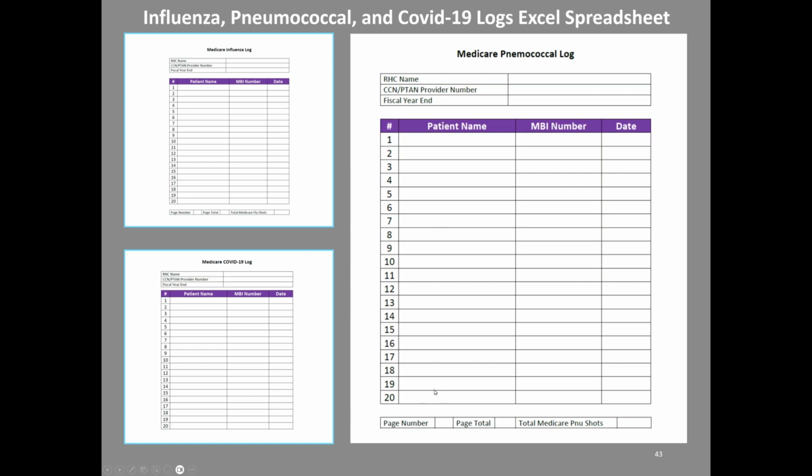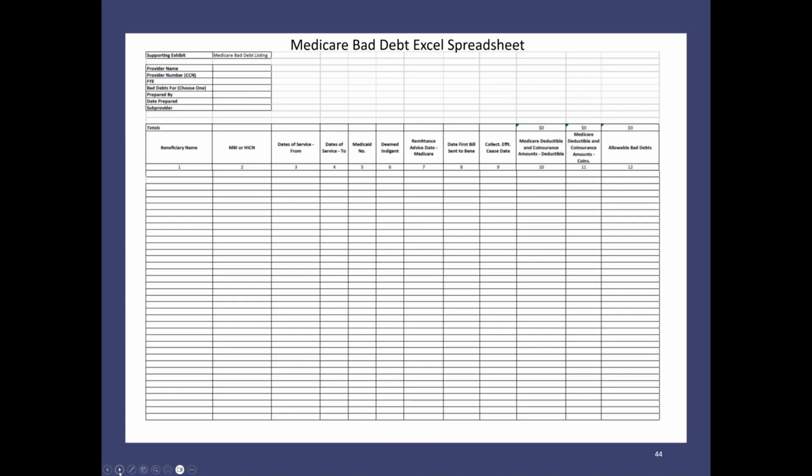First off, if you do it on an Excel spreadsheet, it works great. That way we can just add up everything. If you use these paper versions, count each page number, count the number there. So we got 20, and then page total, and then the total here. Just make a running total so we can just check your math at the end, and that will save us time on that.